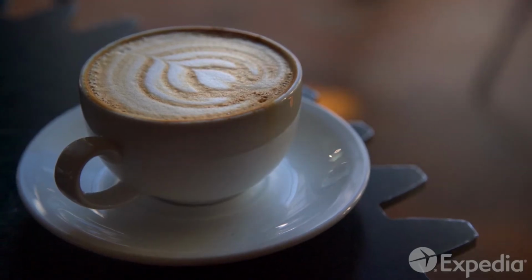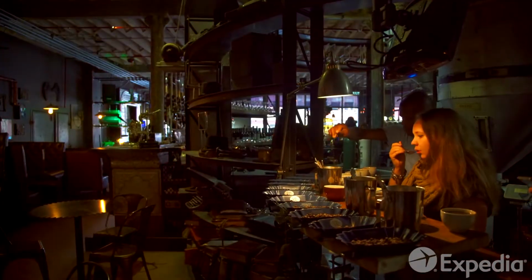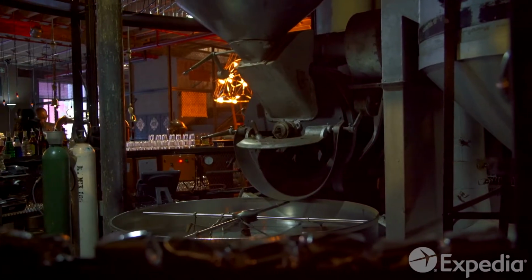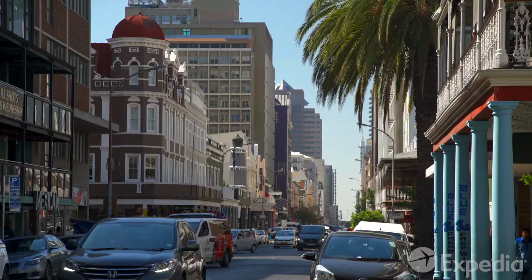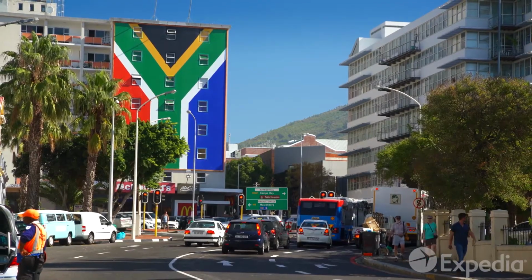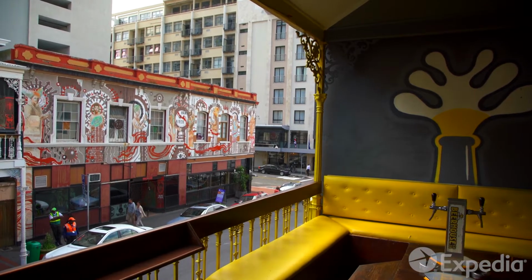If you're passionate about coffee, stop by for an espresso or maybe two at Truth, a steampunk coffee shop that welcomes devotees from all over the world. Once you've had your caffeine fix, wander along Long Street, where elegant Victorian architecture, fashion, and food collide, creating one of the mother city's buzziest streets. When the coffee wears off, sit on a balcony with an ice-cold beer and watch the world slip by below.